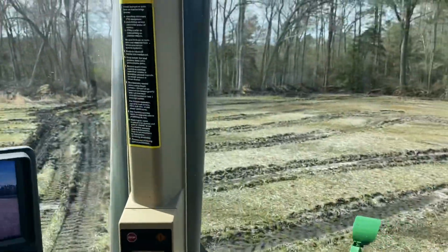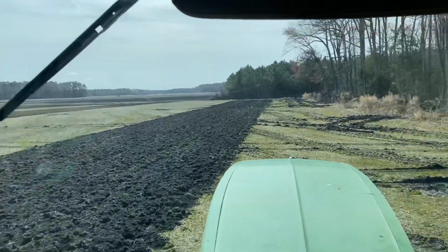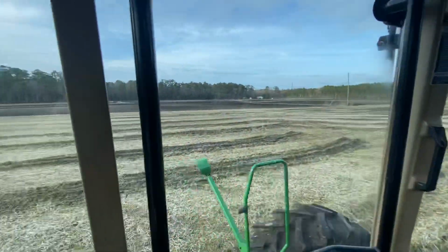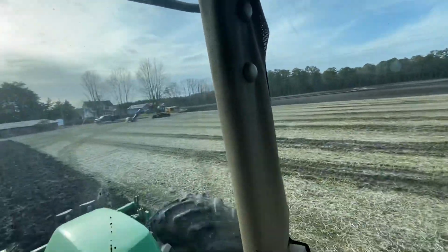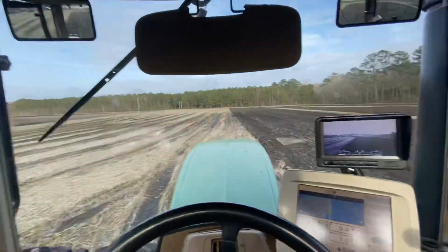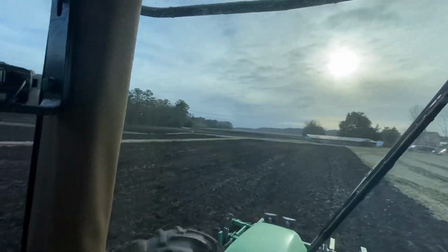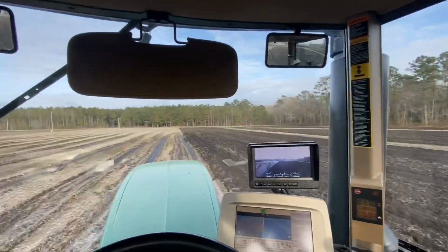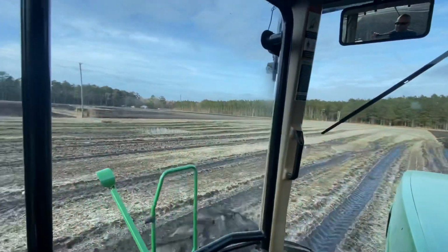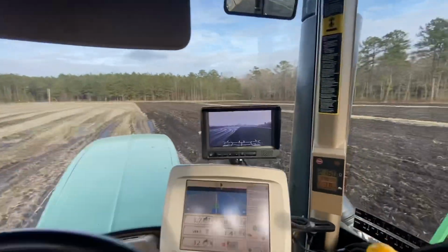Here's where we added the ditch over here. It's muddy on just this edge, but it's working out pretty nice. It's wet right here in this bottom. You can see where the combine's rutted it up, but we get through her.